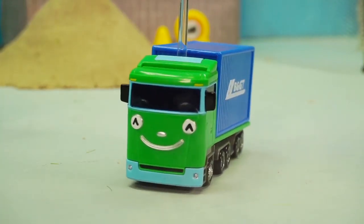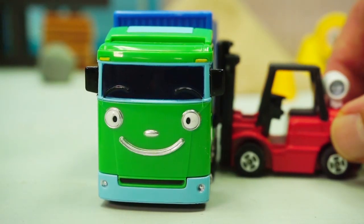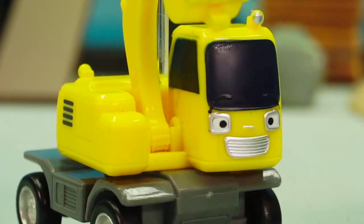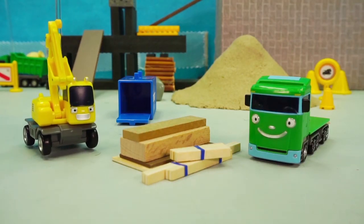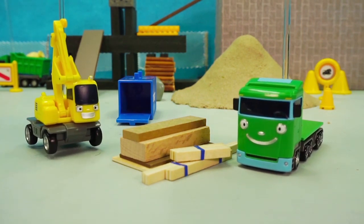Poco! Hi! Big! What's up? I have your construction material for you. Be careful with that, please. 1, 2, 3, 4. It's all here! This must have been really heavy, carrying it all the way here. Thanks, Big! It's no big deal.